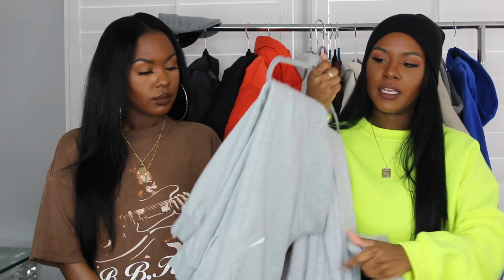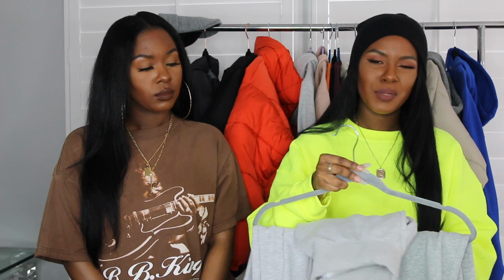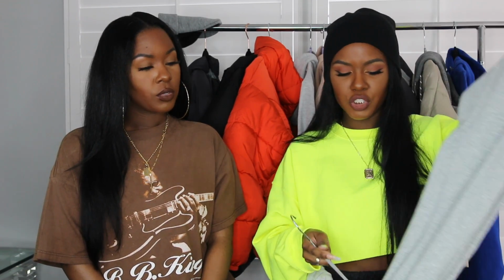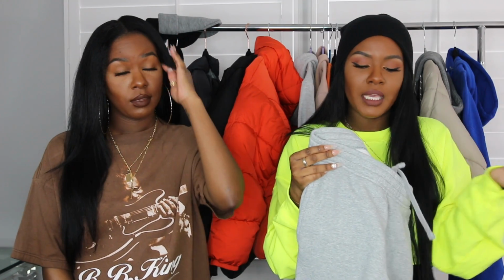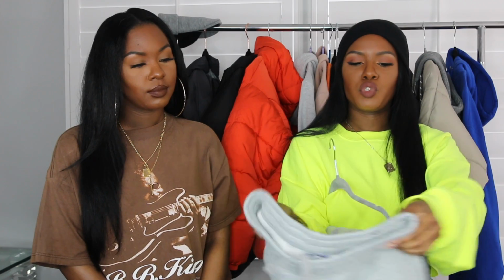And of course I like Nike as well. Can't go wrong with some Nike sweats. But I like my Nike sweats when I'm going grocery shopping or something. These are dude ones, by the way. I got these from the guy section at the Nike store. They're just so comfortable. Even though I look kind of like a dude with these on, I don't even be caring. If I'm comfortable, I don't care. So yeah, I like to wear these when I'm grocery shopping and stuff.